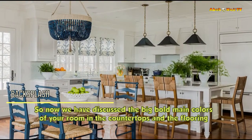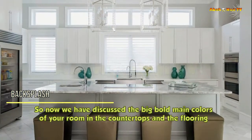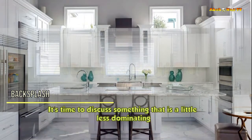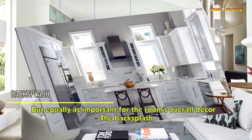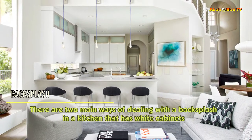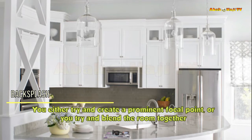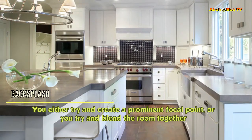Backsplash. So now we have discussed the big bold main colors of your room in the countertops and the flooring. It's time to discuss something that is a little less dominating, but equally as important for the room's overall decor, the backsplash. There are two main ways of dealing with a backsplash in a kitchen that has white cabinets. You either try and create a prominent focal point, or you try and blend the room together.